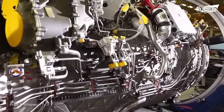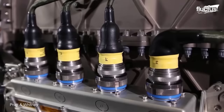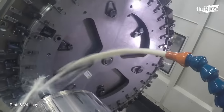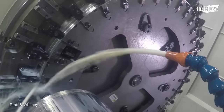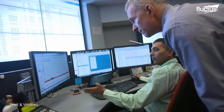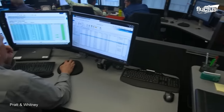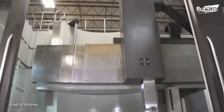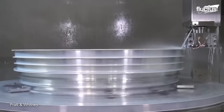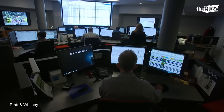Indeed, though Pratt & Whitney makes the engines, dozens of third-party companies are often required to produce the various parts. If one of these components is lost, late, or damaged, it can drastically affect the overall operation. From gear systems to bolts, the command center tracks the movement and availability of more than 45,000 parts daily. This allows the company to predict potential delivery problems as far ahead as possible, mitigating any shortages and allowing Pratt & Whitney to meet its contractual demands.